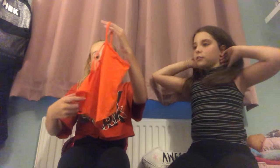Okay, now from New Look, who's going to go first? Okay, so from New Look, I got three tops. I have this really cute orange crossover top. I really like this. Me and Lily were going to get a matching one, but then she wouldn't have had enough to afford anything else, really. Yes, I would. Yeah, but you wouldn't have been able to get more, like the sweets and stuff.